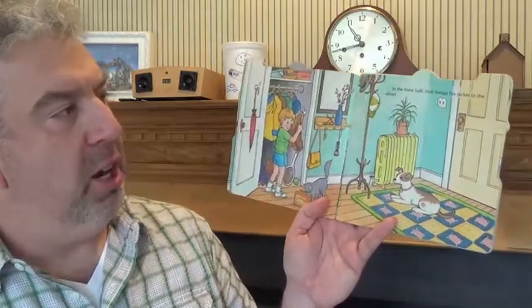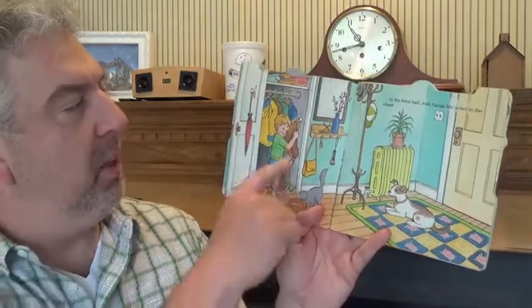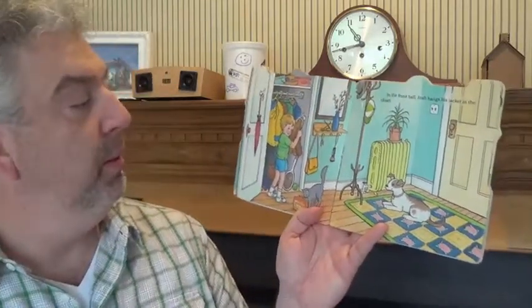In the front hall, Josh hangs his jacket in the closet. In a house, a closet is where you can hang things up. You can hang your clothes, your jackets, your coats. You can put things in there like maybe some toys, maybe some cleaning products to clean the house with. Vacuum cleaner might go in the closet. Tennis racket, umbrella, stuff like that.